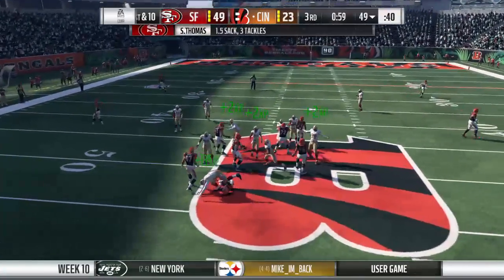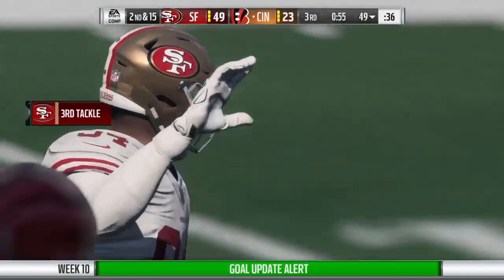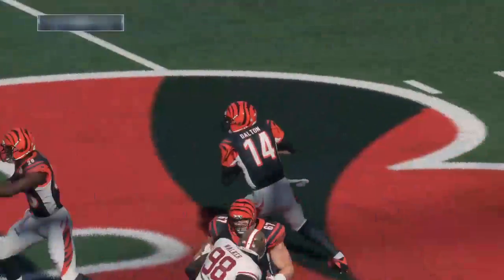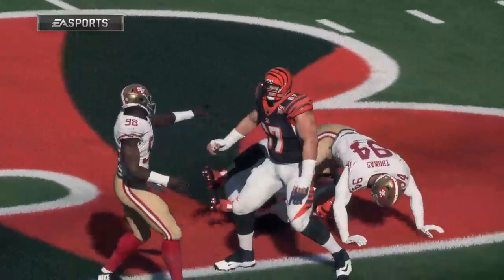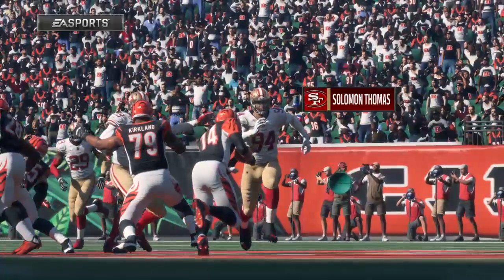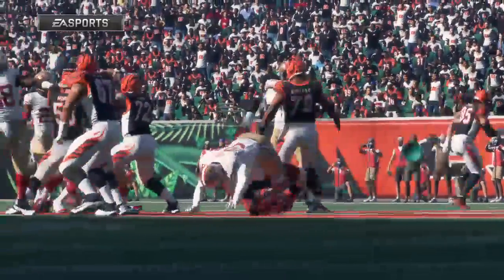And no escaping this time as he'll go down. They got him for a sack. Solomon Thomas in there to get him, and that's sack number 12 for him on the year. This offensive line flat out cannot handle this pass rush. We've seen it demonstrated time and time again to the tune of 7 sacks in this game thus far.